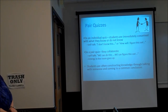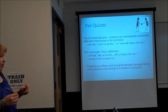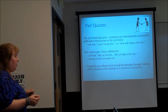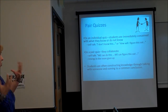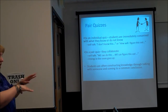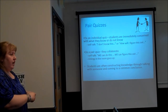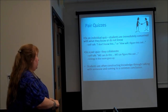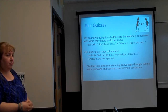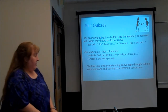On an individual quiz, students are immediately concerned with what they know or don't know. They start going, I don't know this, how am I going to figure this out? And they start getting nervous when they're taking it by themselves. On the pair quiz, they're collaborating and thinking more like, we can do this, we can figure this out. If we all put our guesstimates in together, we can start converging on an answer that's maybe pretty reasonable. And students are constructing knowledge through talking with someone, back to the oral representation of the problem, and coming to a common conclusion. And that sometimes is challenging.